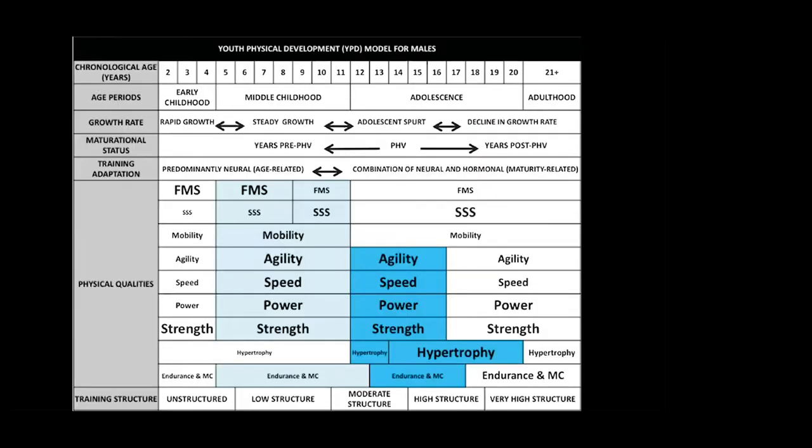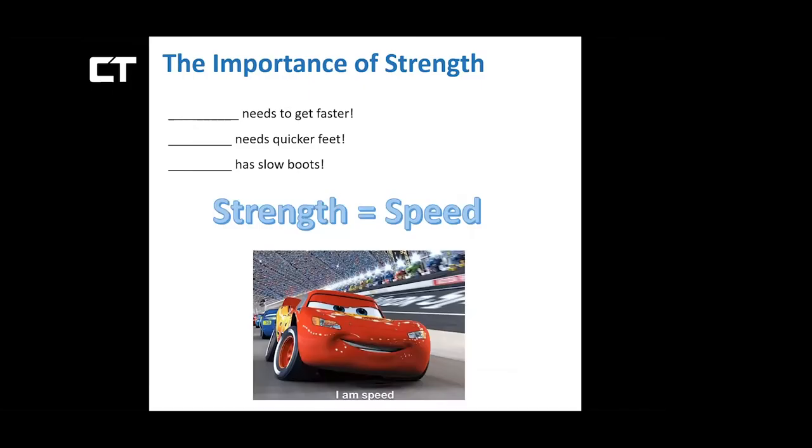Okay, the biggest thing I want to call attention to on this model is when we look at the strength. You probably caught on that as the font size decreases, that is representative of the focus on it being less of a concern. So this model would point to strength being king, right? It always needs to be a pretty heavy focus, but that's going to look very, very different across these different age groups.